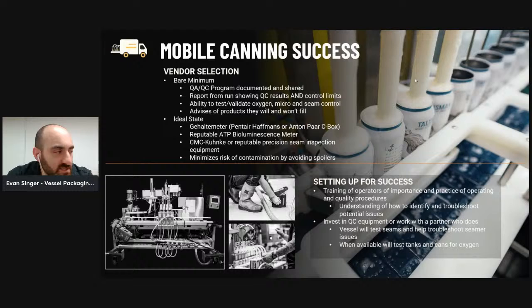So in terms of setting up for success, any mobile canner should make sure that their operators are trained on the importance of quality, canning quality and filling procedures specifically, and have the ability to troubleshoot. That means testing for a quality measure, be it oxygen, seams, or micro, and understanding what to do in case of a failure. In terms of the equipment, like I said, it's quite expensive, either a Gehaltometer or a seam inspector such as the Kuhnke. We like to help out our customers and offer seam inspections on demand. If you're running cans, need some help troubleshooting, or want to see what the seam measurements are like, that's something we can definitely help with. And I'm sure other can suppliers and mobile canners may be willing to help with that as well. So it's good to have a partner who is able to make that investment and help support you with it.